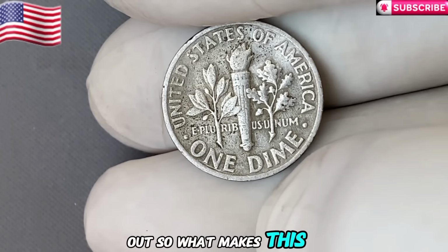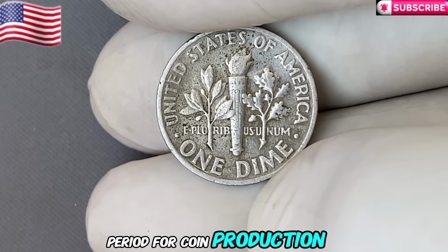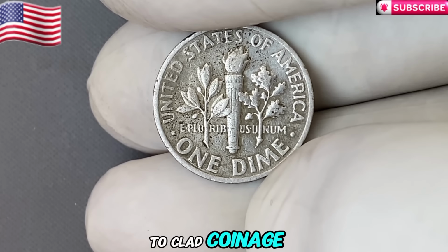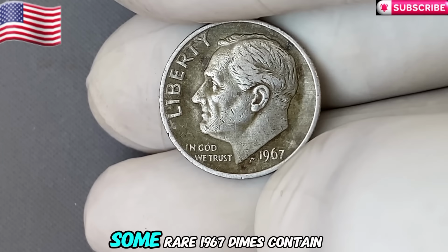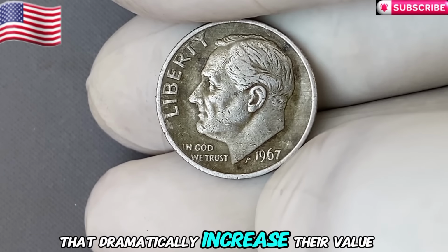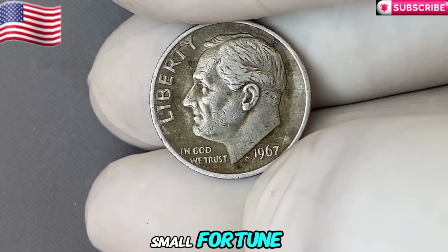So, what makes this dime so special? First, 1967 was a transition period for coin production. The U.S. Mint had recently switched from silver to clad coinage, and because of this, many dimes had inconsistencies in their metal composition. Some rare 1967 dimes contain mint errors that dramatically increased their value. If you happen to find one with the right characteristics, you could be holding a small fortune.